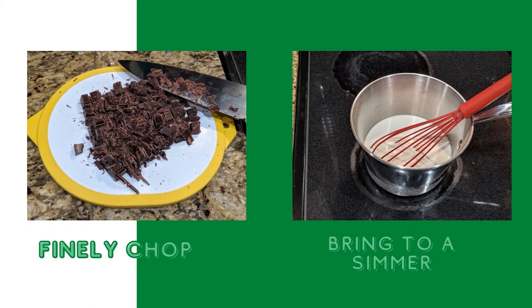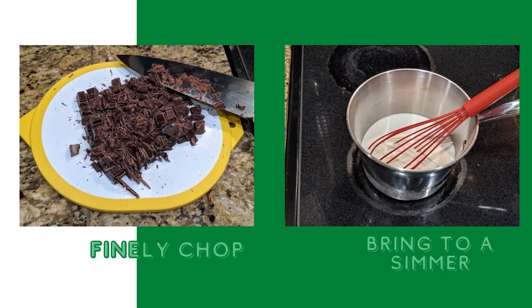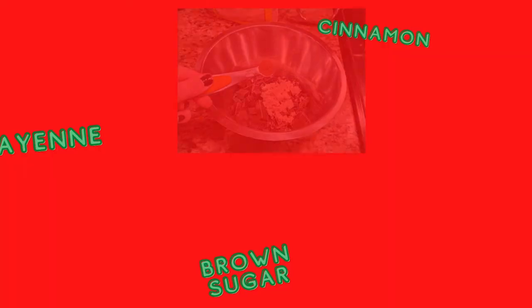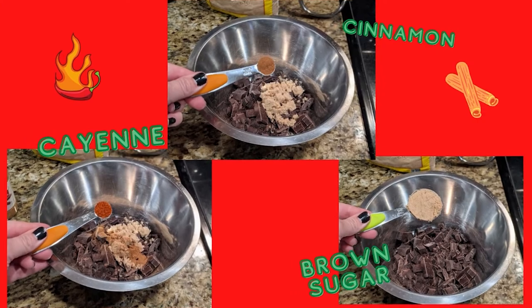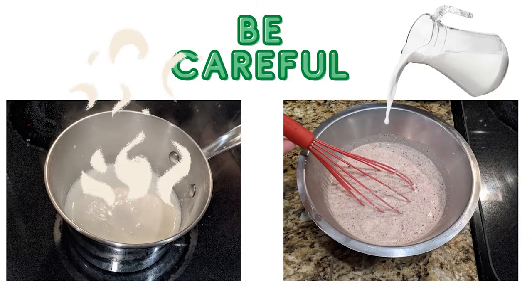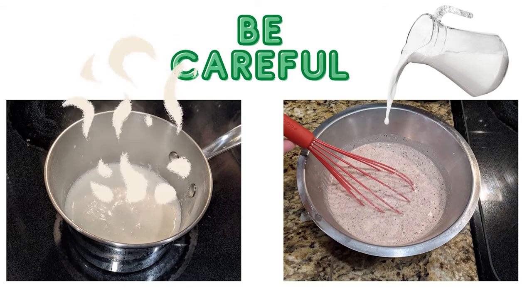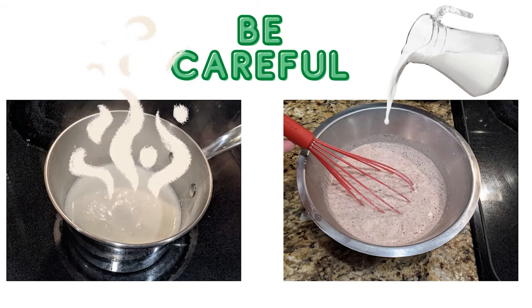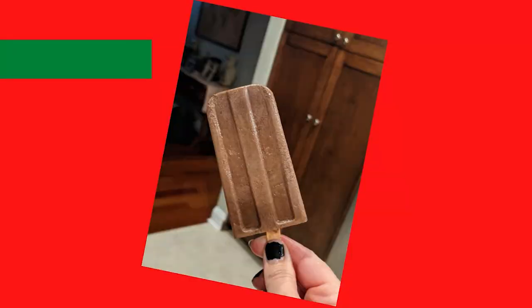The first thing you'll do is finely chop up your chocolate and bring the half and half to a simmer over medium heat. You'll want adult supervision for these parts. While your half and half is heating, add the cayenne, cinnamon, and brown sugar to your chopped chocolate. Once your half and half has come to a simmer, pour it over your chocolate and whisk until it is well combined. Be very careful when pouring over the chocolate, it will be hot. Once it's combined, let it cool a little before filling your molds. And here's the final product after being in the freezer overnight.